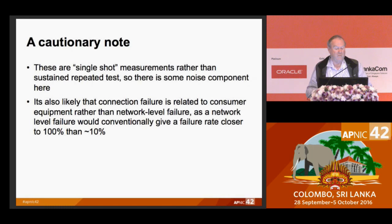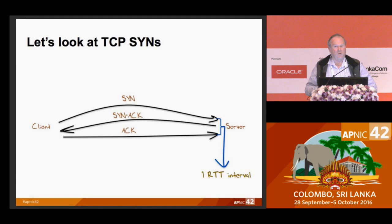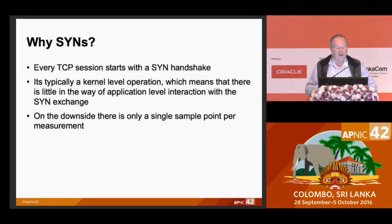I now have 2 minutes. I'll see if I can do performance even faster. When you actually look at this TCP connection, there's a three-packet exchange. I receive a packet, I send a packet, I receive another packet. The time between those two packets that I receive is one RTT, one round-trip time interval. I store it. So now I understand an RTT between me and you. This is good. It's a single measurement point, but it is good.